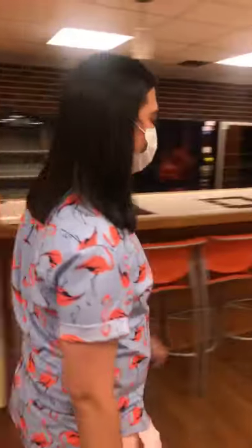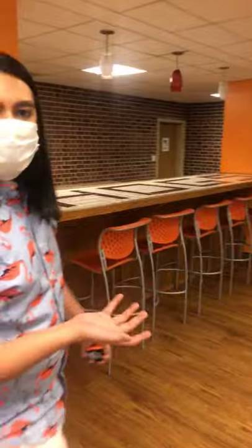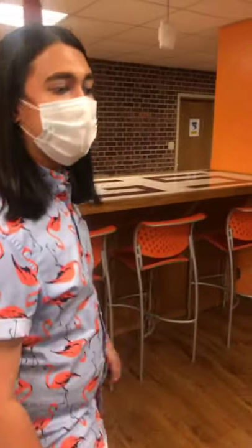Let's see what else we have in this space. Okay, let's all walk towards the theater room. So the theater room is basically a room with lazy boy chairs and a TV and a DVD player for students to use if they want to watch a movie with friends, if they just want to get together.